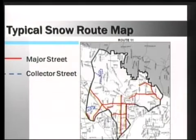So if you were a crew coordinator over this route, you would work with your crews on a snow removal to clear the red streets first. Then you would drop down to those collectors. In this case, this route only has those 2 collector streets, or those 2 areas with collector streets. Once those were cleared, they would drop down and begin on the residential streets.